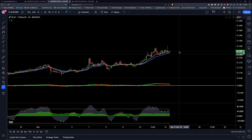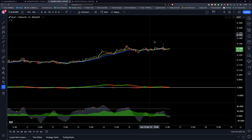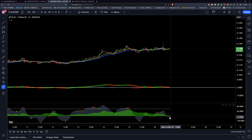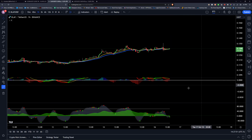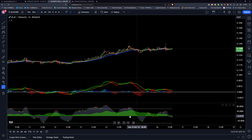3-hour. 3-hour wants to move sideways a bit. Let's see what hourly looks like. Yeah, hourly got a green dot on Market Cipher, which isn't always a buy signal, but it is if you've got thick money flow, like right here. Usually this is a good buy signal because the money flow is thick.